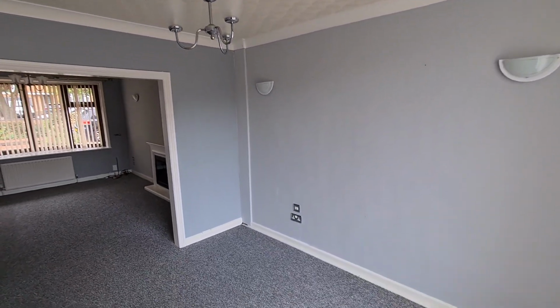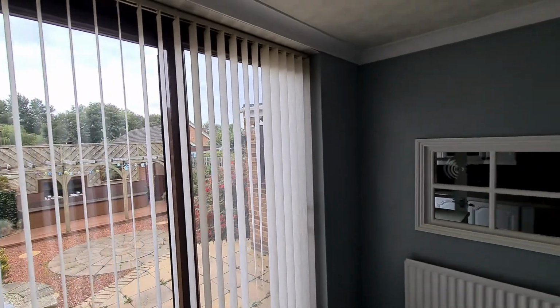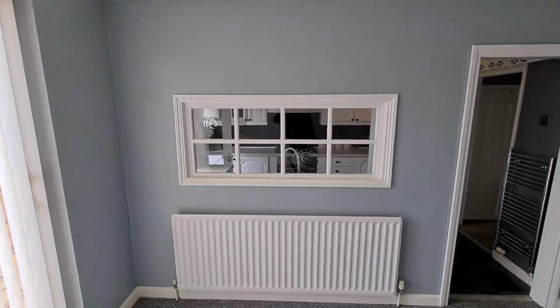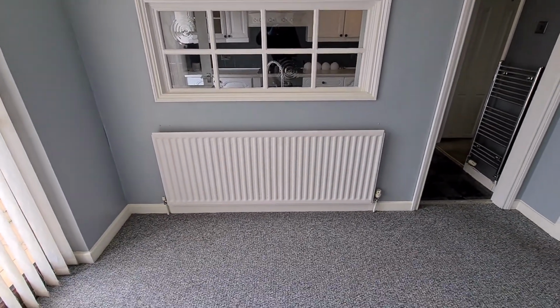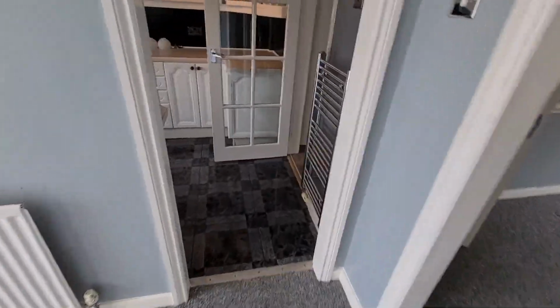The dining space. Again, upward wall lights in here. The vertical blinds will stay, and this is a matching double glazed patio door. As you will find with all this property, it's pretty much all matching, which is nice. Okay, so we'll walk through to the kitchen.